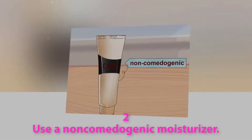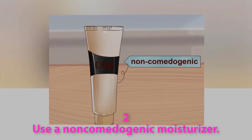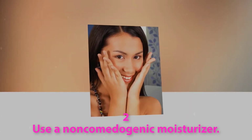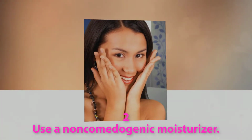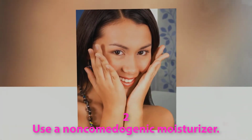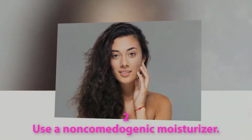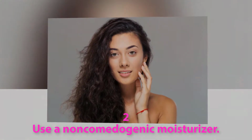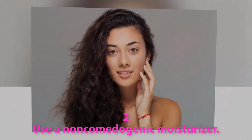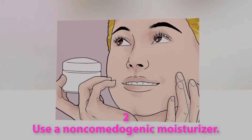2. Use a non-comedogenic moisturizer. After washing, it is important to apply a good moisturizer to hydrate the skin and prevent it from becoming dry and irritated. However, if you suffer from pimples, it is important that you use the right type of moisturizer for your skin type. Heavy, oily moisturizers can clog your pores and lead to further breakouts. Look for moisturizers which say non-comedogenic on the label. This means that they should not cause your skin to break out.